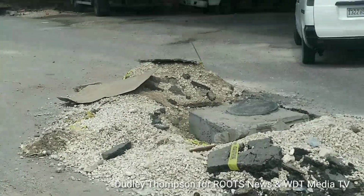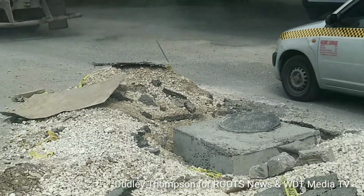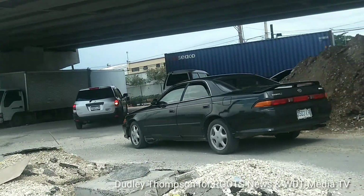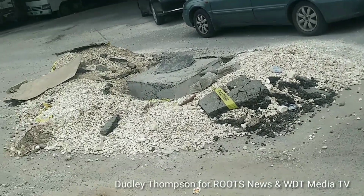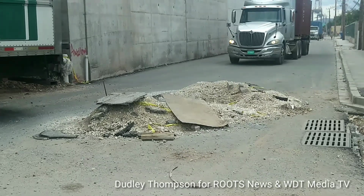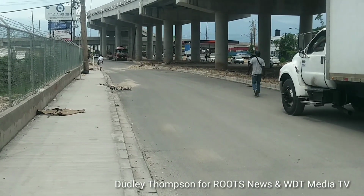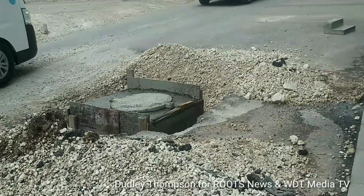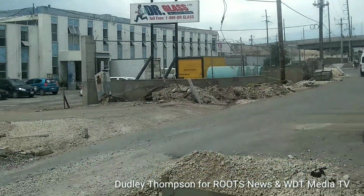Just where you turn to go under the ramp to go on the other side of Marcus Garvey Drive. Just down below Sampars. And about another 80 meters on the same stretch of roadway, looks like another one. Let's take a closer look. Yes, just across from Dermond Trading Limited and just by Dr. Glass.